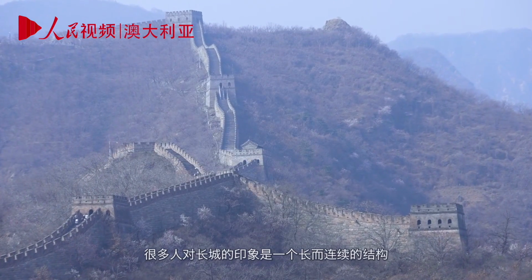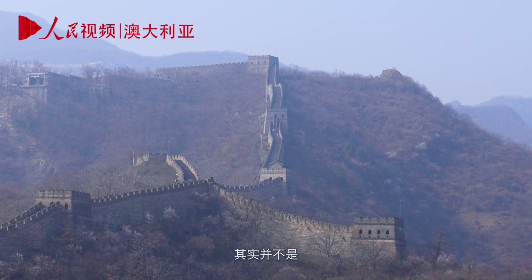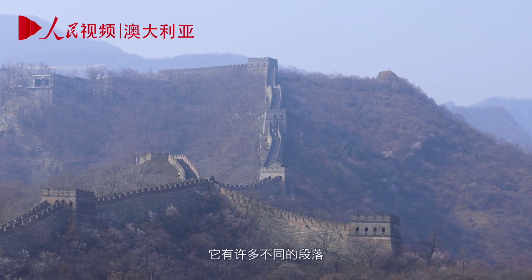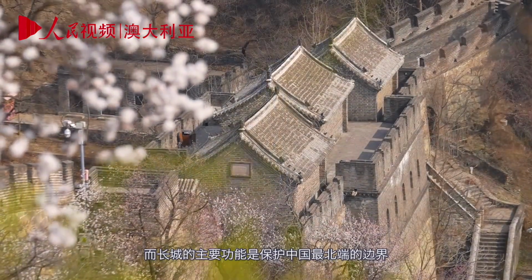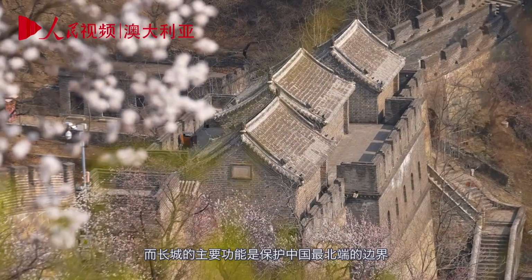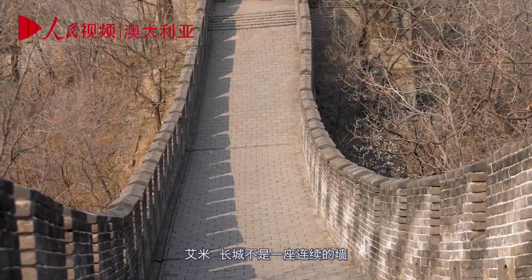A lot of people have this idea of the Great Wall as one long continuous structure. Actually, it's not. It's made up of lots of different segments built by different people at different times in history. But the one main function of the Great Wall in general is to protect China's northernmost boundary. Amy, it's not one continuous wall?